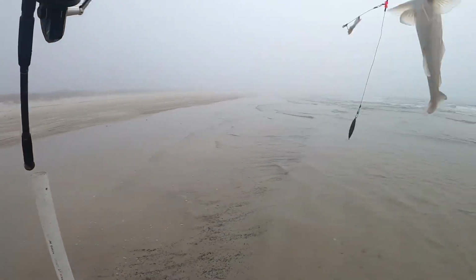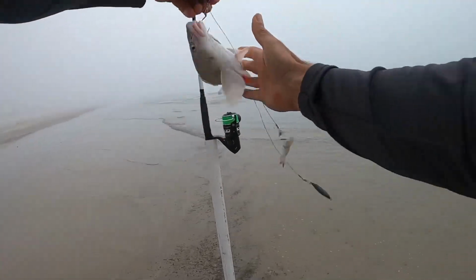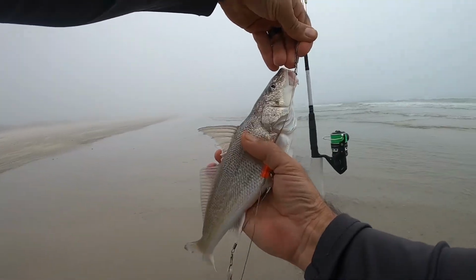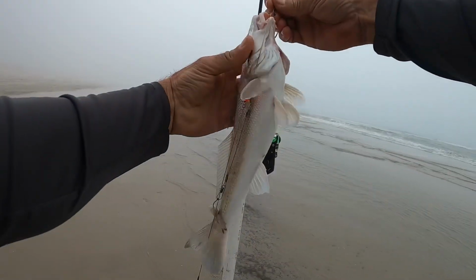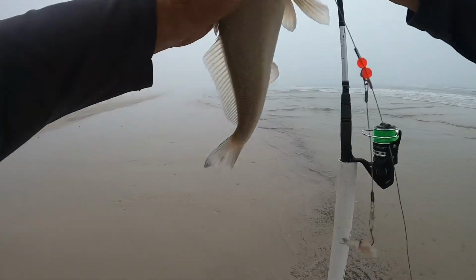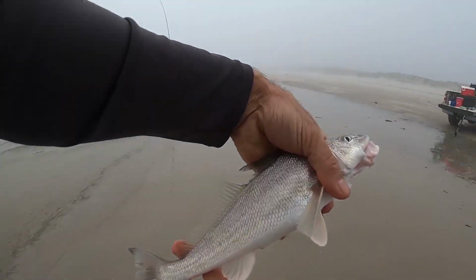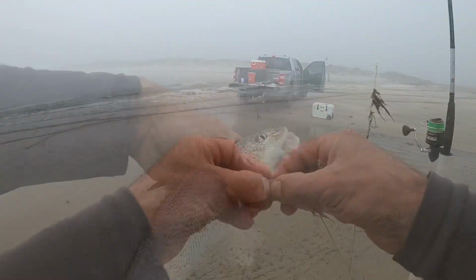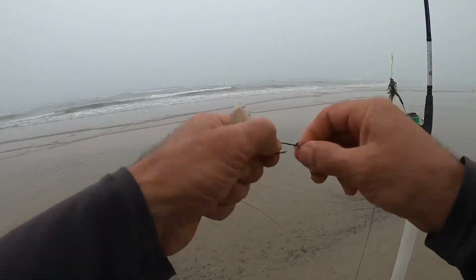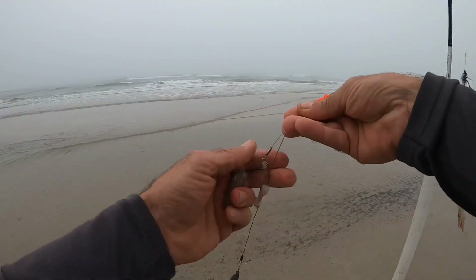Let's get this guy off here. What do you think? Should I take it home or should I cut it up? It's a decent size. If we get anything smaller, we'll cut it up. Just breaking the shrimp in half just like that and putting them on these little hooks. This one's even smaller.